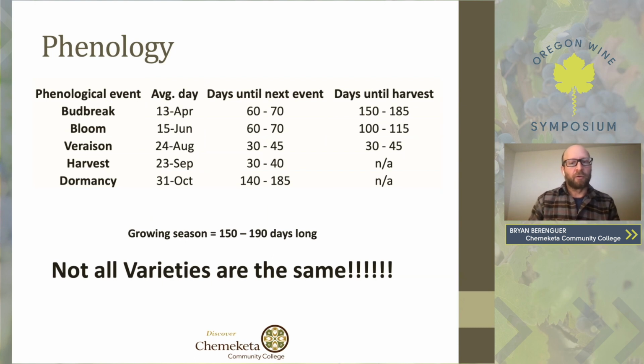And then dormancy usually picks up around the end of October. So more or less the growing season is going to be 150 to 190 days long. Such a big range in there. That's basically because not all varieties are the same. Some require more heat units to ripen and to go through flowering or even bud break. So we do get plants that need 150 days, others need 190 days.